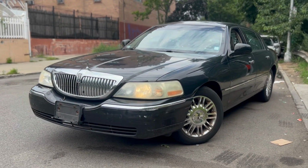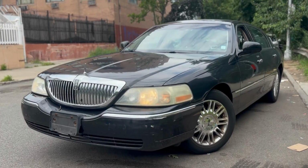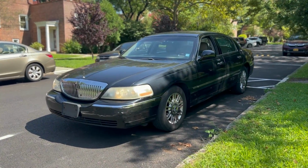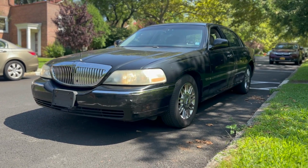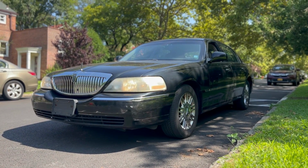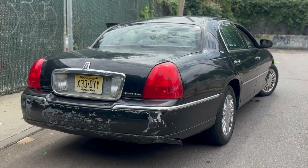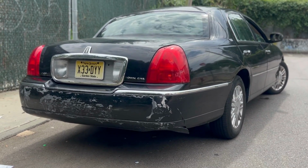Today we are in Corona, Queens with one of my latest cars. This is a 2008 Lincoln Town Car Signature, and it's probably one of the loudest ones out there right now because of the massive exhaust leak that this car has. She is super loud.